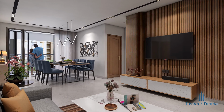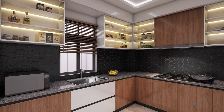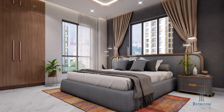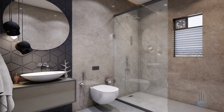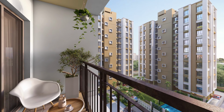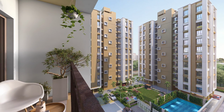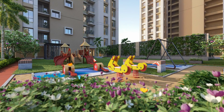Step into cross-ventilated 2 BHK and 3 BHK spacious apartments. High-end brands, silken smooth walls, large spaces set the mood for warm relationships. Airport Sky City balconies connect you with the sky and nature. Flowery trees, well spent with music at the outdoor kids play area.